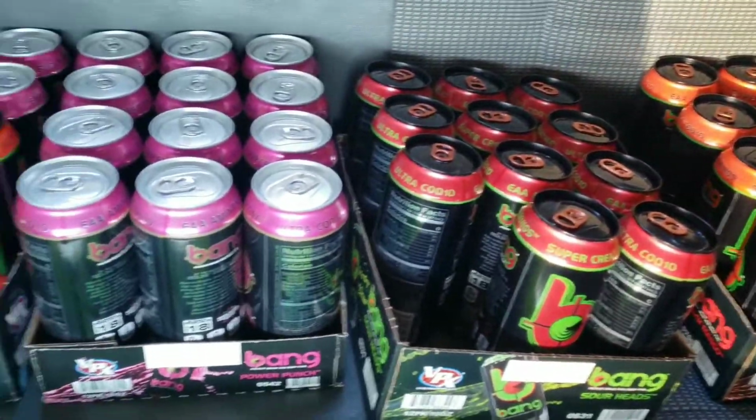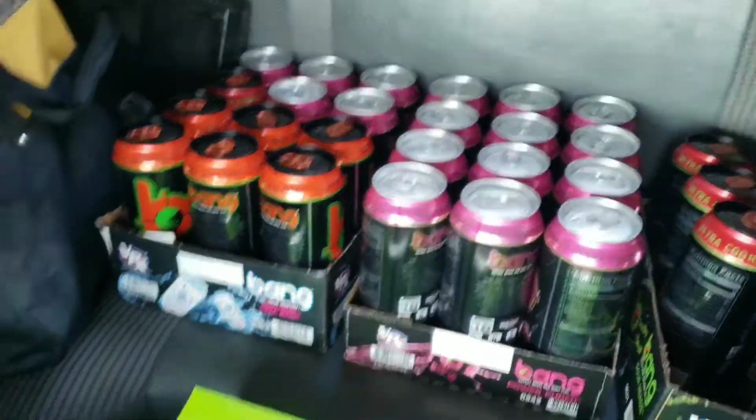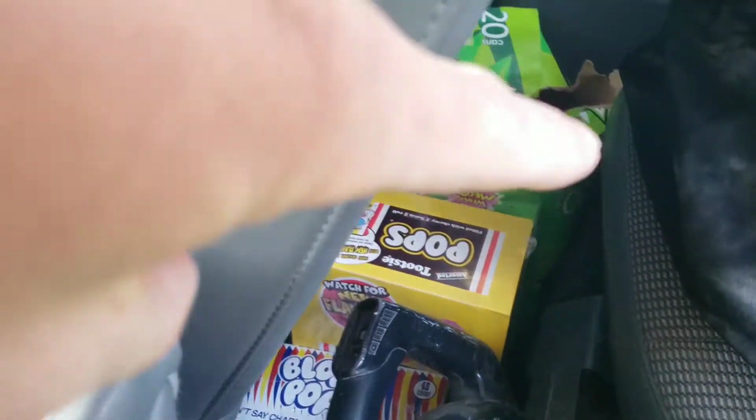So yeah, we got a bunch of bangs. That's a lot of bangs, you guys. And sodas. And pops. And then there's root beer. That's a root beer in there. Yeah, my truck is so messy too because all I've been doing is working.